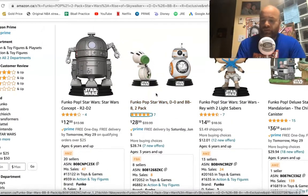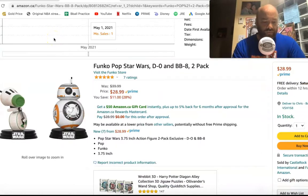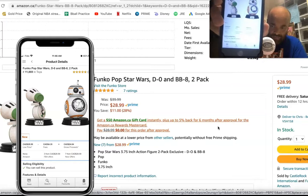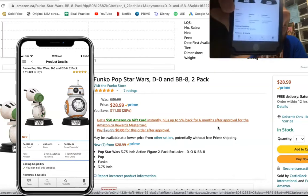And now what I'm going to do is I'm going to use my phone to scan the image. So I'm going to click onto it. And you can actually pull up the product by just scanning the image. That's okay. There it is. Okay. That's the product. So I scanned it. And that's what comes up. You can see that. Just go to the left.